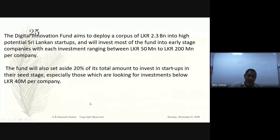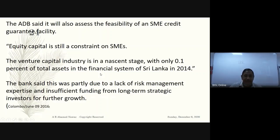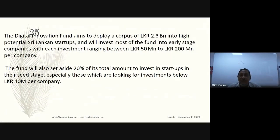Right. So Asian Development Bank has given a fund to Sri Lanka to establish a venture capital fund, to give guarantees from that to the financial institutions or the venture capital companies coming forward to assist the SMEs. Right, what are these? Let's see. A digital innovation fund aimed to deploy about rupees 2.3 billion into high-potential Sri Lankan startups and will invest most of the fund in early stage companies, with each investment ranging between Sri Lankan rupees 50 million to 200 million per company. This fund also set aside 20% of its total amount to invest in startups in their seed stage, especially those looking for investment below 40 million per company.